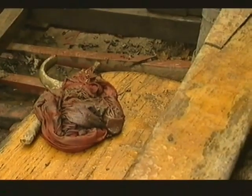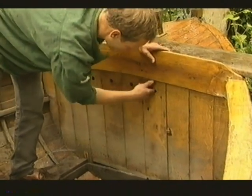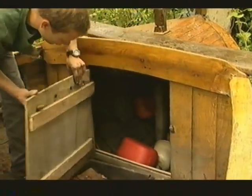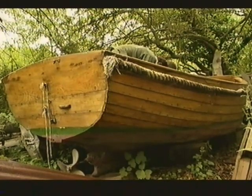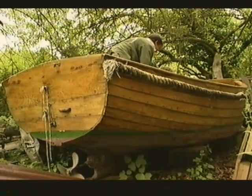Now, part of looking for a boat to restore is knowing when to say no. There are hundreds of old wooden boats lying around in much better condition than this, for not a lot more money. So the search goes on.